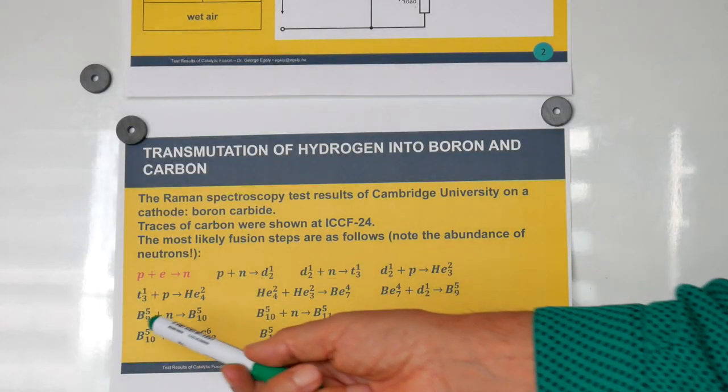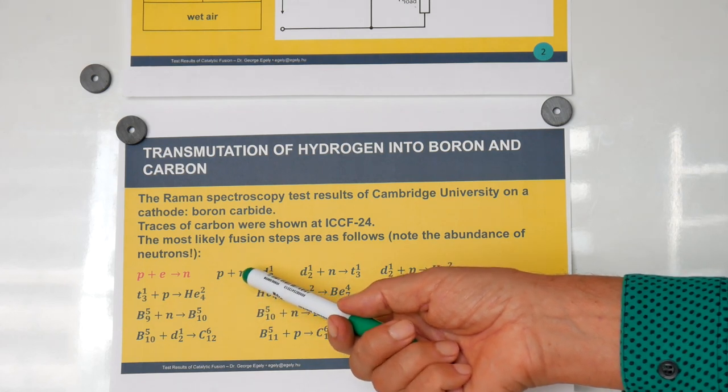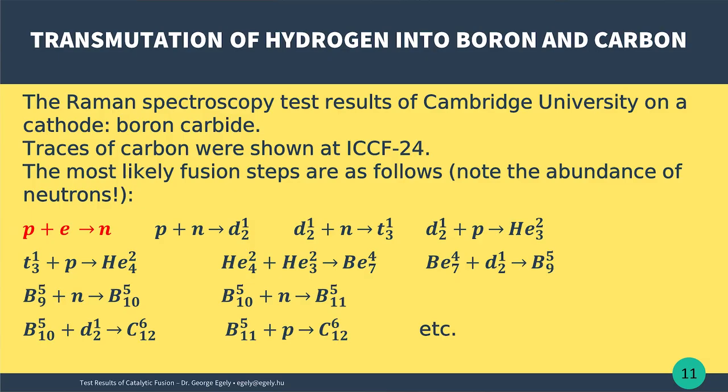The only step which requires input energy is the creation of neutrons, but after that, when we have ample and enough neutrons, we can have practically all kinds of nuclear transmutation, and carbon is solid, boron is solid, therefore they can be found. Beryllium is very hard to find a stable isotope, therefore not visible and very hard to find. But anyway, there are a number of possible transmutation paths to find, and each element requires a different kind of diagnostic device.